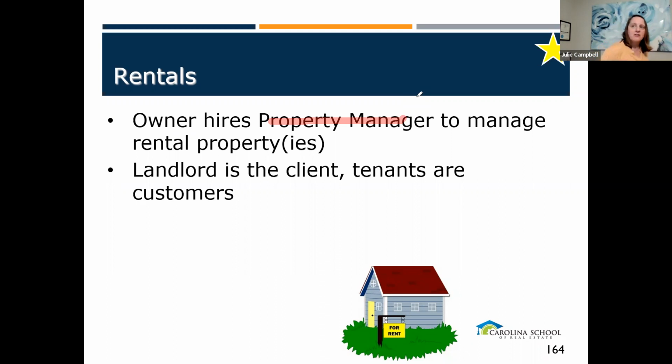And again, property managers need to be careful because you tend to form relationships with tenants, because that's who you're communicating with. That's who you're talking to. We're going to get more into property management. I think I've said that now three times, unit 12. So we'll definitely revisit that and see that relationship.